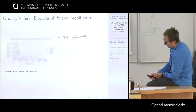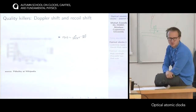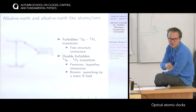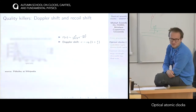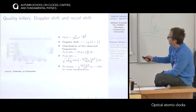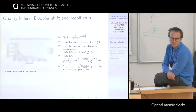Okay, so we have atoms. Let's try to make a clock. Let's try to make a spectroscopy of the atoms, of this transition, which is a 1 millihertz transition, for example. We can see that it's not easy, because we just shine the laser on our transition. At room temperature, because of the Doppler shift, the transition width is of gigahertz for most of the atoms.